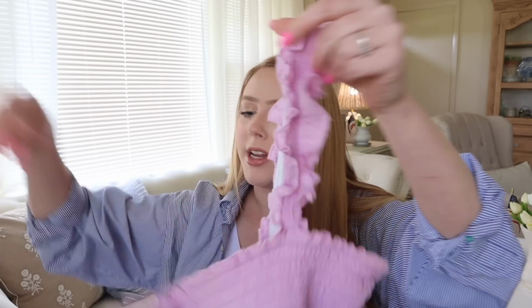And then the next one is my favorite. It is this, let's see the brand. I think this is just like a brand from Marshalls or TJ Maxx. I'm not exactly sure, but I love the style of this and how the bottom looks. So pretty for spring and summer.